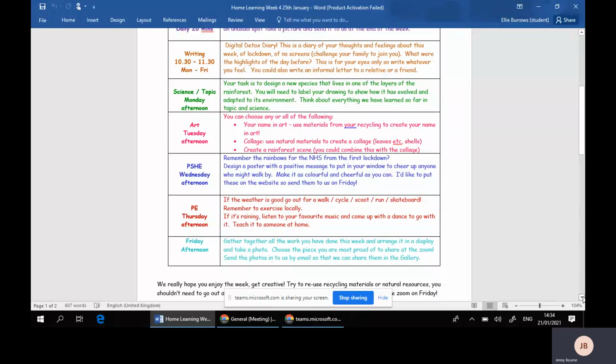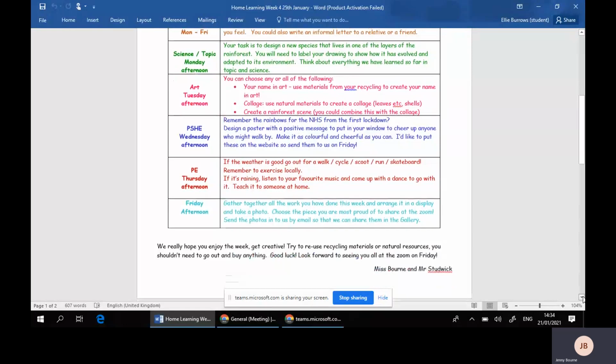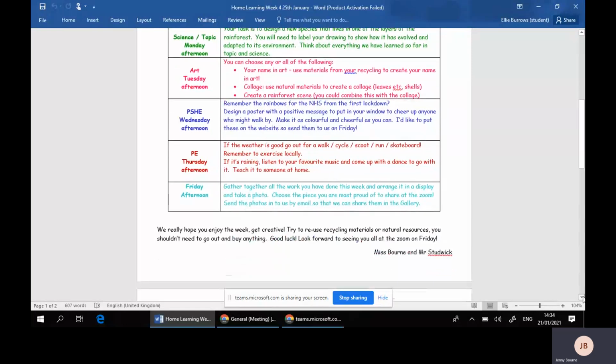Choose the piece you are most proud of to share at the Zoom. So we're going to have a Zoom on Friday, which will just be sharing all the work that we've done for this week. Okay, so at the very bottom it says, we really hope you enjoy the week. Get creative. Try to reuse recycling materials or natural resources. Remember that we're thinking about climate change in Year 6, so we're really into reusing, recycling. You shouldn't need to go out and buy anything. Good luck, and we look forward to seeing you all at the Zoom on Friday.